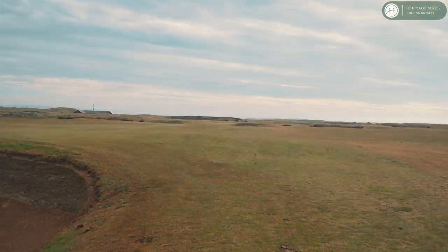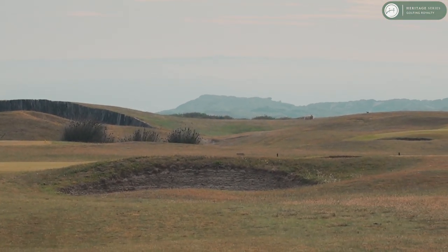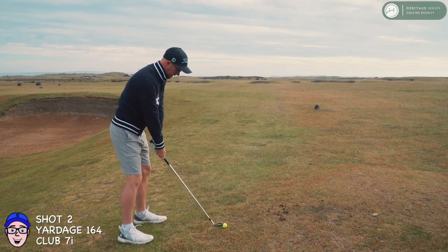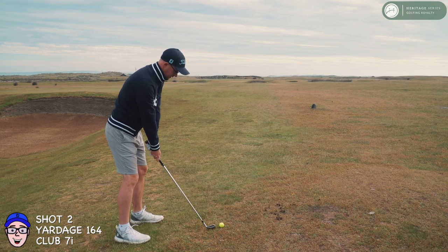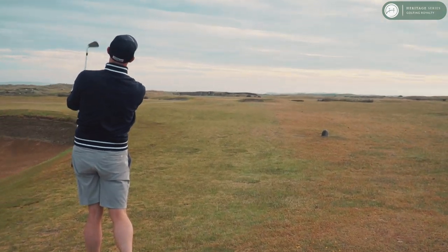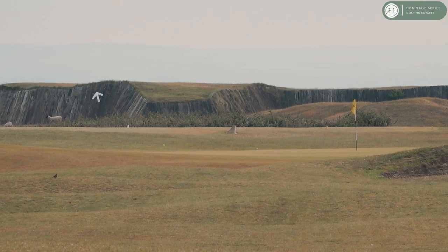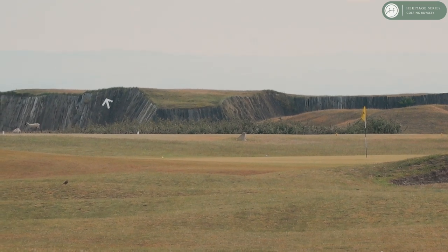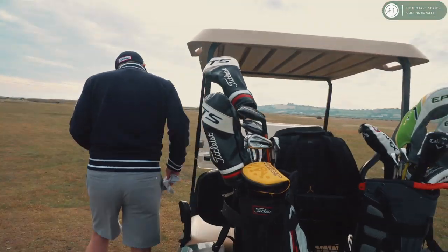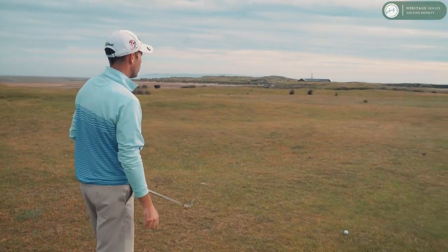Nicely struck. Go on, fly a bit. Contact with it. Short. Bouncing. Beyond that bunker. Don't draw too much. Ball above your feet a bit there. Yeah, it's the slope, isn't it? Don't be long. Ah, that's good. A bad shot, yeah. Anything around the greens here is actually quite good, isn't it? If you can putt like you do. Danny boy. 148.